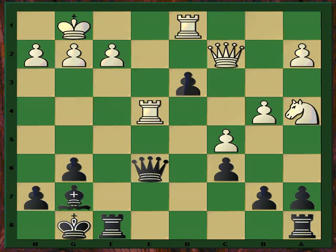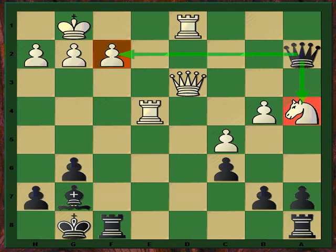So queen b3 is the only move, because queen takes on d3, queen takes on a2 with the attack on a4 and on f2.